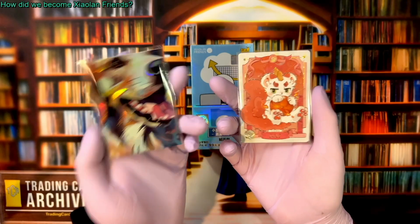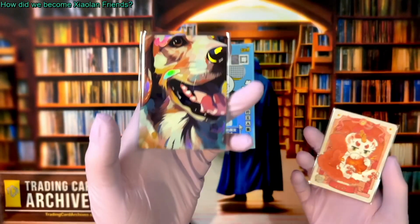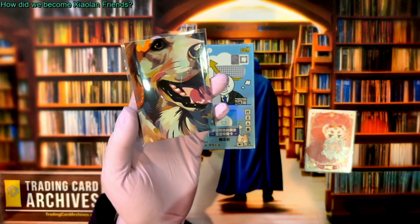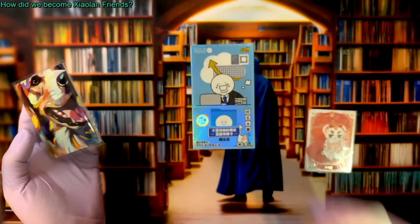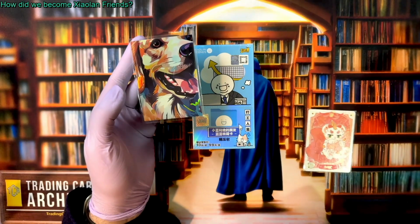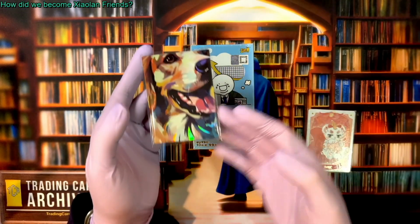And this is going to be weird because this is a puzzle card. This is part of a 9-piece puzzle. This is the middle piece of a 9-piece puzzle. It comes from Barking Universe, which is a new trading card set that came out. The box looks like that. It's dog trading cards. So just like Meow World was cat trading cards, this is dog trading cards, right?